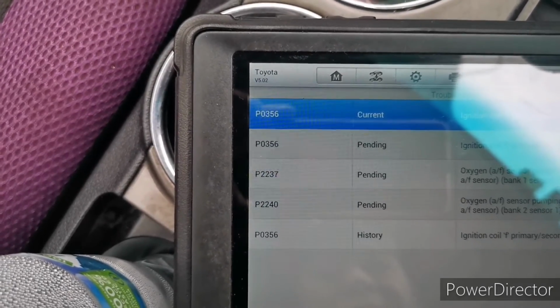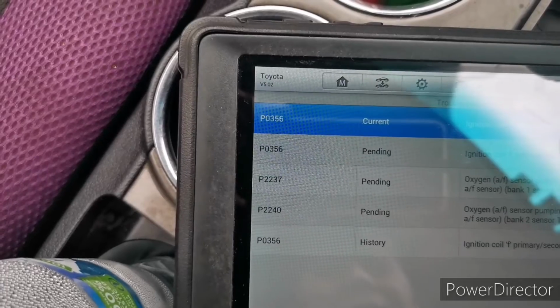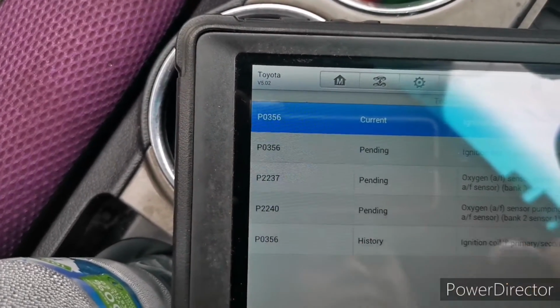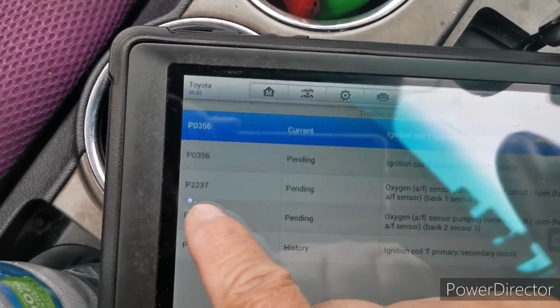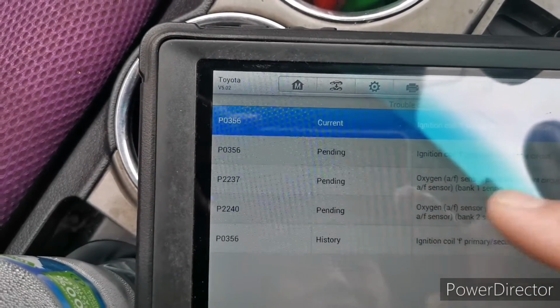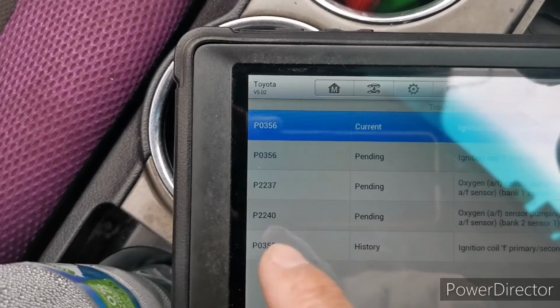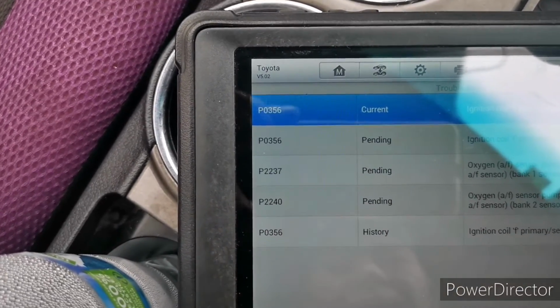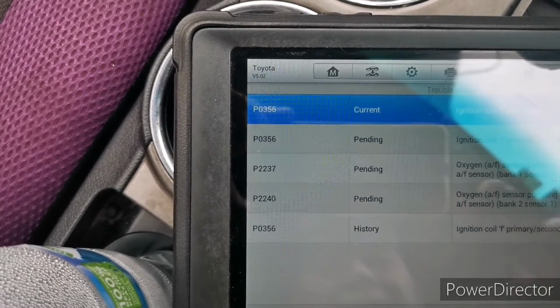I know that this fault was generated by P0356 because when I first scanned the vehicle, the first fault that showed up was P0356. Then when I erased the fault code and revved the vehicle, P2237 and P2240 were generated. So I know that these two faults were caused by P0356. So they are related. Once you fix P0356, it will also fix the faults P2237 and P2240. These two faults are regarding the performance of the oxygen sensor in bank 1 and bank 2 sensor number 1. Okay guys, let's road test the vehicle and let's check whether the vehicle is completely fixed.